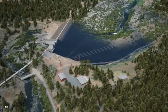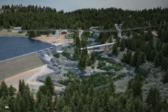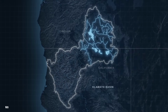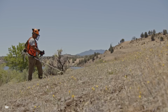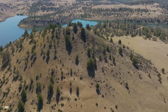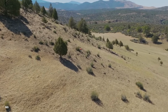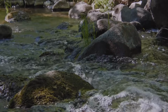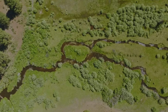In the coming years, more comprehensive restoration efforts will ramp up, including the design and construction of 18,000 feet of high-priority tributaries to enhance fish passage and habitat. From 2026 to 2030, a dedicated team will track the progress of restoration efforts, ensuring their success and providing regular reports to regulatory agencies. The Klamath River Renewal Project is a landmark achievement, but it's not the first time dams have been removed to restore rivers in the United States.